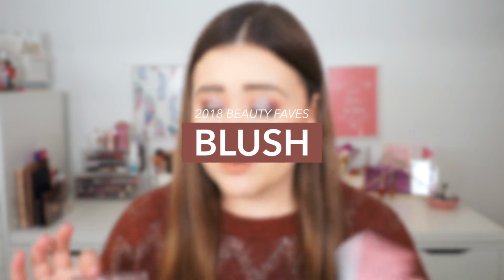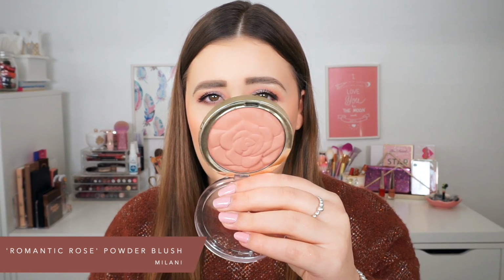Alright, then moving on to blush. None of these came out in 2018, but I've used these two so much that I had to mention them. So first I have the Milani Powder Blush in Romantic Rose. This is something I picked up back when I was living in Toronto, and it is so beautiful. It looks like a flower, and I just got myself reaching for this blush a lot during this year, so of course I had to give it an honorable mention.